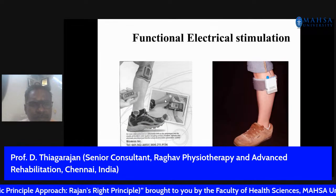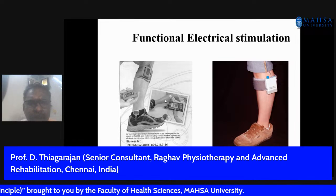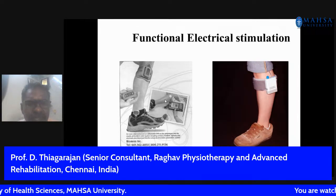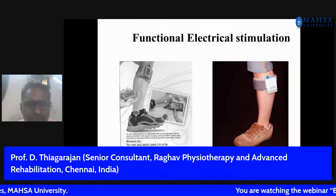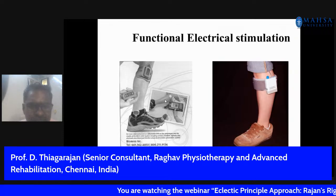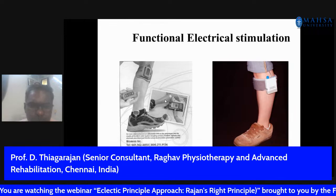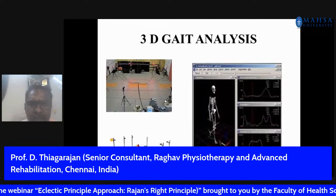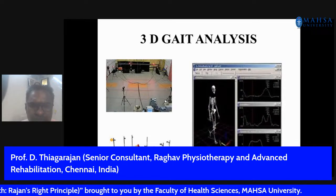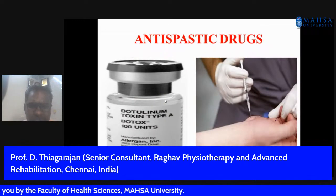Again, you should make sure that the client does not become addicted to this equipment, or the client's muscle and movement should not get addicted to this equipment. That is very important. Dependency is very dangerous in the usage of this equipment. 3D gait analysis, again, is a wonderful tool for research aspects. Botulinum toxin, antispastic drugs.